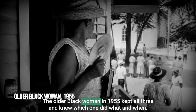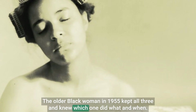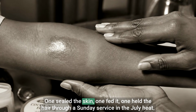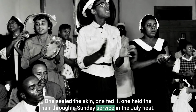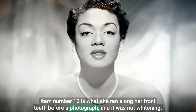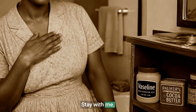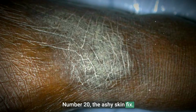The older black woman in 1955 kept all 3 and knew which one did what and when. One sealed the skin, one fed it, one held the hair through a Sunday service in the July heat. Item number 10 is what she ran along her front teeth before a photograph, and it was not whitening. These are the 20 things she knew. Stay with me. Number 20, the ashy skin fix.